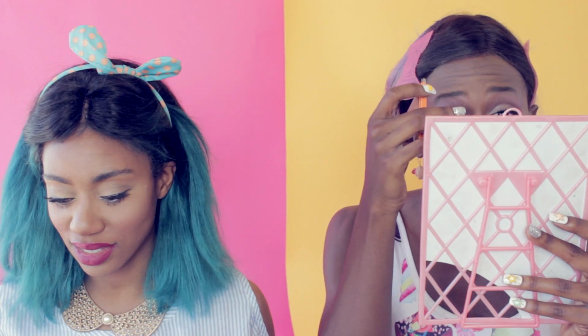Yeah, I've used this before. This is the Japanesque Create Beauty Makeup Setting Spray.